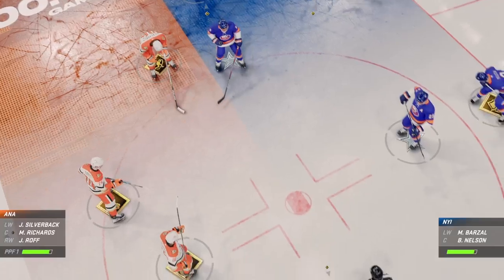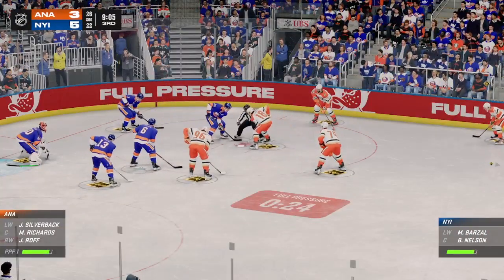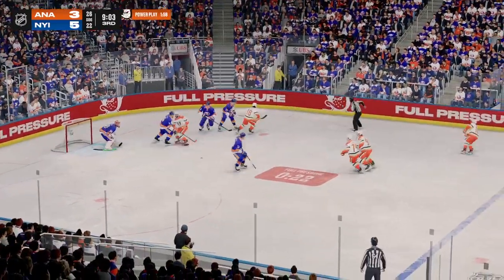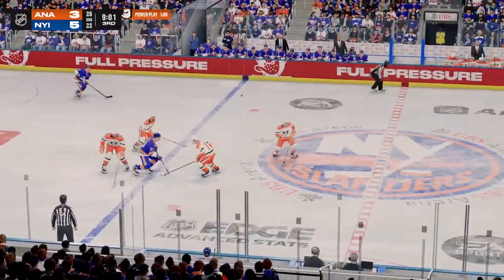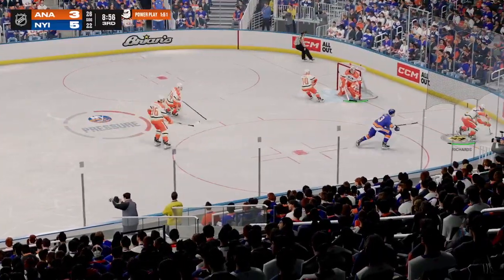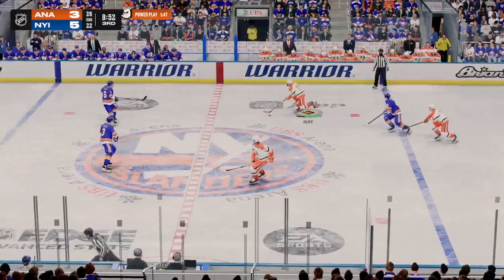Anaheim's power play unit puts their hard hats on as they go back to work. Well, they've worked on this setup in practice on the power play. It's already worked for them this evening, James. You can certainly see the confidence that they have in this particular setup. And man, has it been effective. From their own end, trying to kickstart this power play.